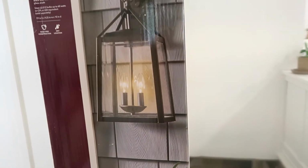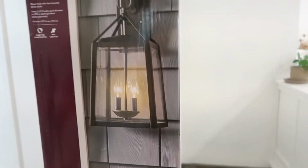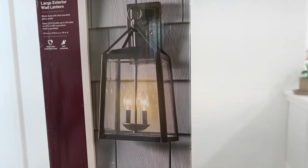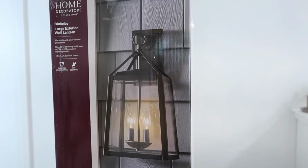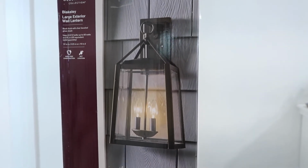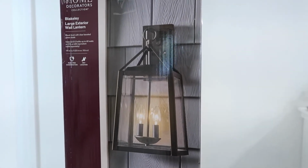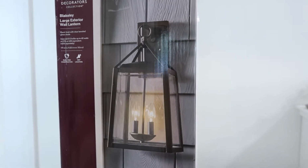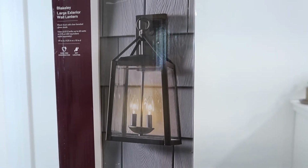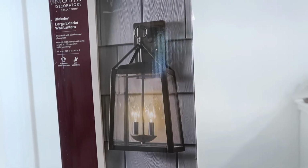But back to the lights, I actually got these to be an oversized look, just to add more character to the front of the house. It's kind of bland. So I'm thinking with these bigger lights, the pretty door, some shutters, and then the porch, I think it will look so stinking cute.